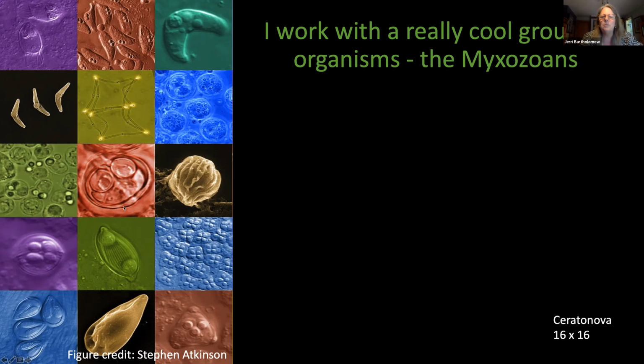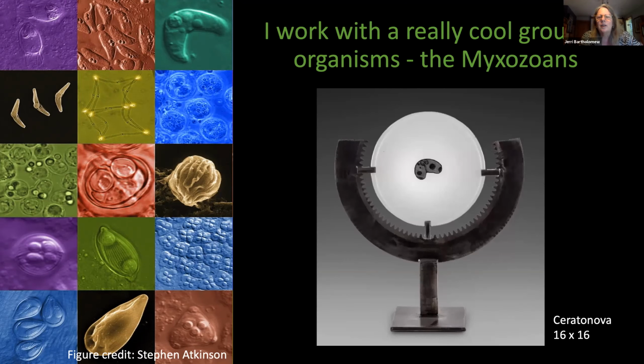And as you can see from this plate, these spores can be quite beautiful and extremely varied in their morphology. The species that I've worked with the longest and that will be the main focus of this talk is Ceratonova shasta, and that parasite is shown in this glass sculpture.